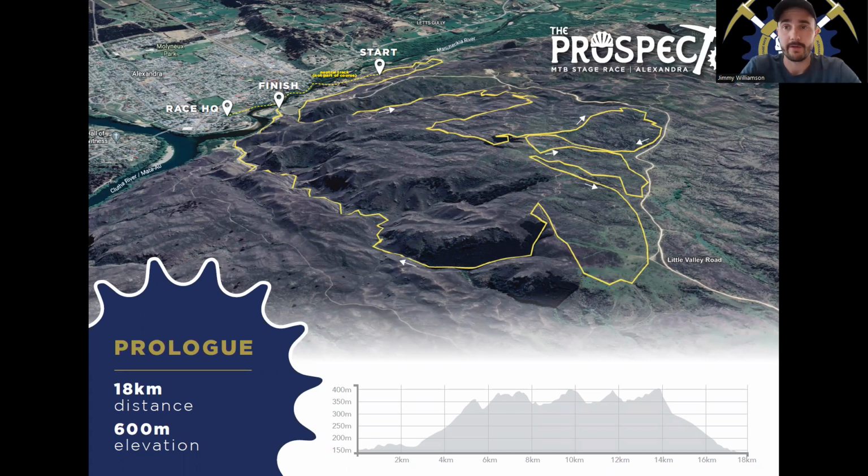I'm really excited about the new Prologue course. We think that it's a great change. It will provide an excellent start to your weekend of racing.